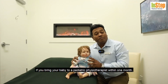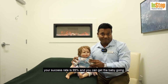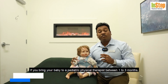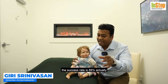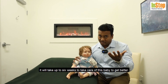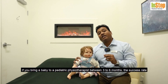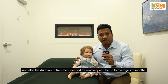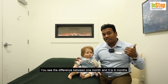If you bring your baby to a pediatric physiotherapist within 1 month, your success rate is 99%, and you can get the baby going already. The duration of treatment would be like 6 to 8 weeks. If you bring your baby to a pediatric physical therapist between 1 to 3 months, the success rate is 89% actually. It will take up to 6 weeks to get this baby better. If you bring a baby between 3 to 6 months, the success rate drops down to 62%. And the duration of treatment needed for recovery can be an average of 7.2 months. You see the difference between 1 month and 3 to 6 months?